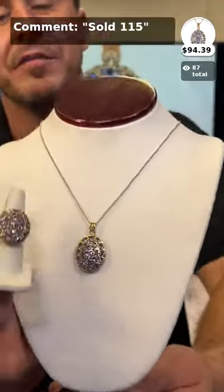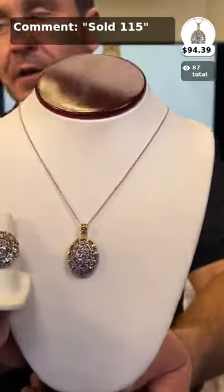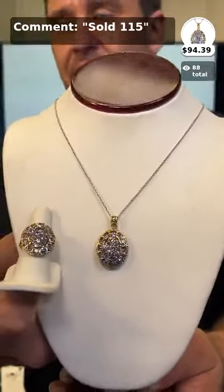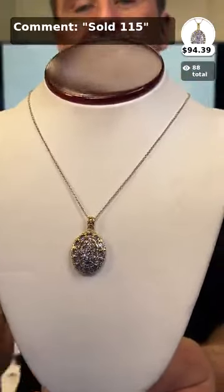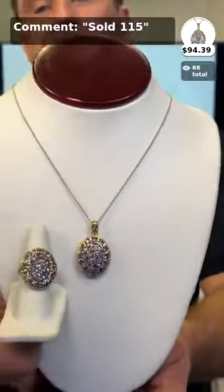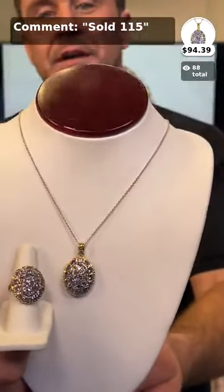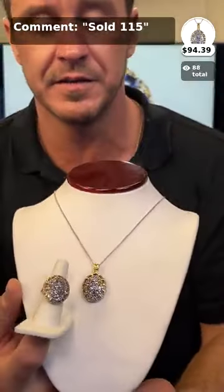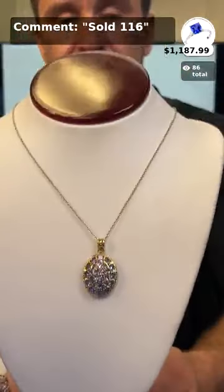So you can get both of these utilizing your budget pay for under $40. You're not going to pay any shipping on them. Let's take advantage of that. Sold $115 on the pendant. Yep. Sold $115 and sold $114. Don't let these have to go home together. You have to get both of them. I implore you. If you're getting one, absolutely get the other. But again, we've got 7 on the 114 and 8 on 115.